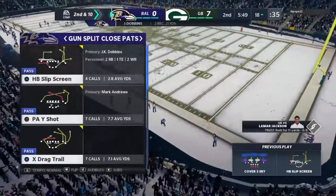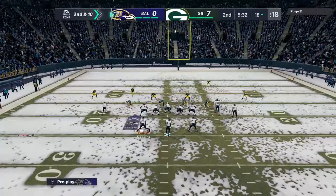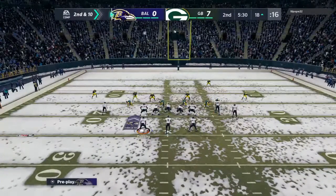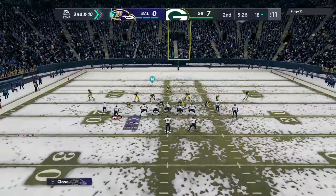That was a simple throw and catch, but even with that completion, 0 yards gained, so they're behind schedule on down and distance. I think they were hoping to get it to him. He could make a man or two miss, but that window closed quickly.